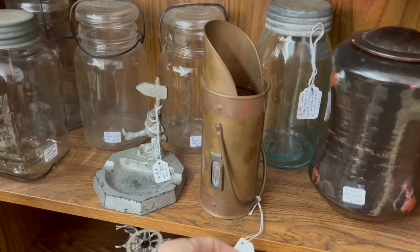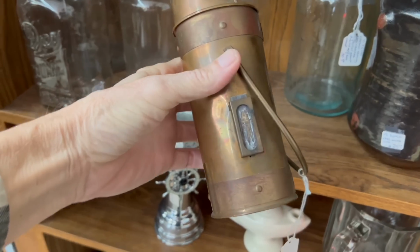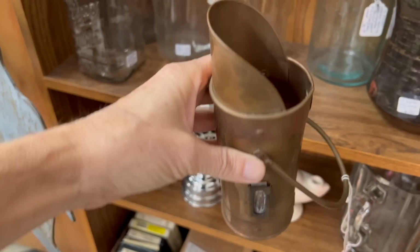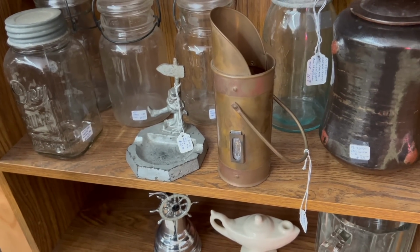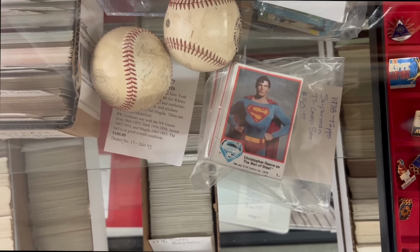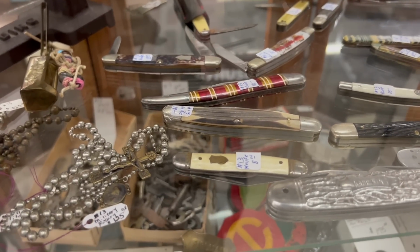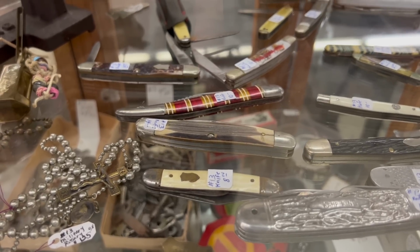This is just marked brass pitcher, but what this is actually for, and it could be hung or set flat, you would have had a striker here and a striker there. And this held fireplace matches. Big long ones, so you could light the fire without getting too close to it. Ooh, the Christopher Reeve Superman set of Topps trading cards for $50. They have the 1980 version for $35. That's not all there. These pocket knives are basic, but the prices are good, $8 and $10 for most of them, including the striped fish knife there in the middle in the maroon and yellow.